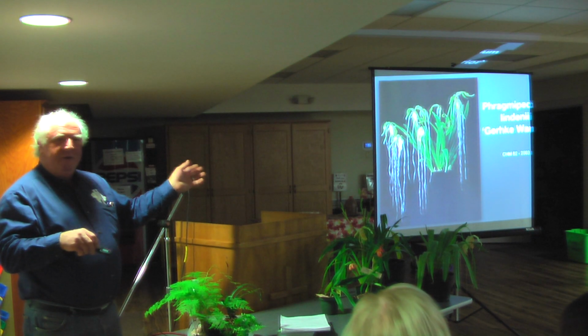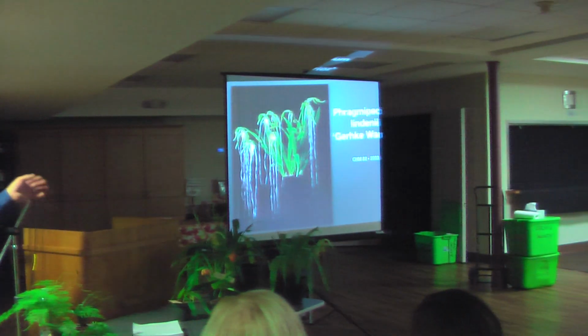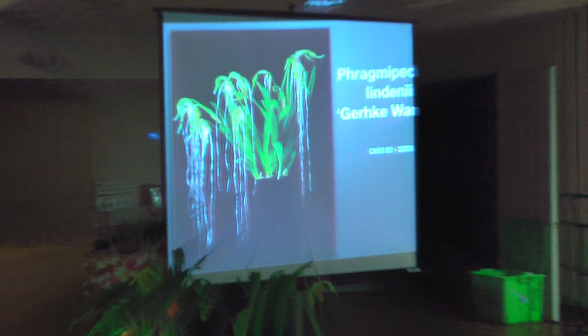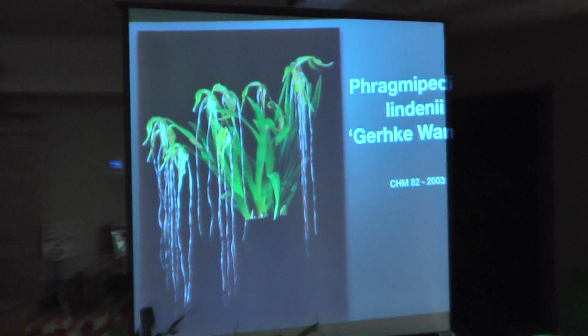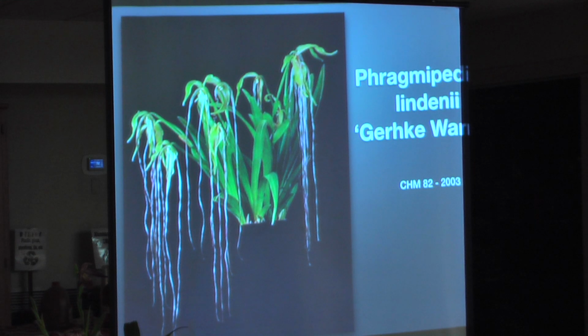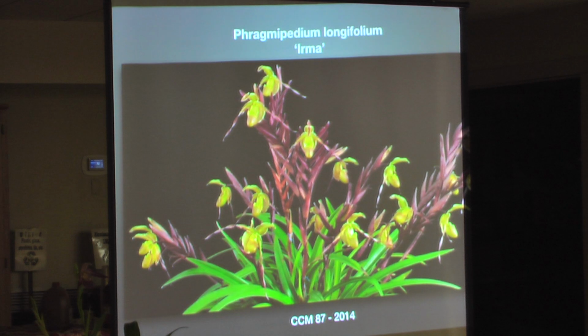Lindenii, this is the one that does not have a pouch. It's related to Claudatum. These things are kind of rare, but it's really pretty interesting because the pouch becomes actually another petal. So instead of having 2 long petals, you got 3 per plant. Lindenii, the paddlepellum group.